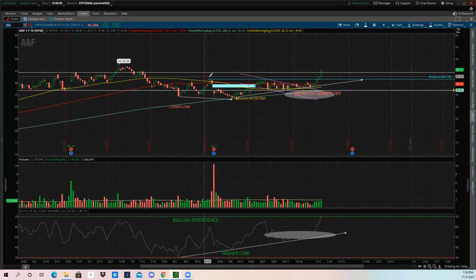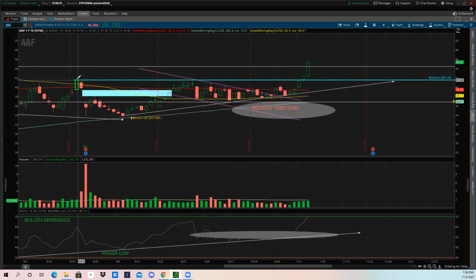This blue line right here is going to be your breakout level from the cup and handle, and the reason is that's basically the base of your cup. This is where the cup started, this is where the cup ended, and all of this is where the handle forms. So you have a cup, you have a handle. It broke out of it.